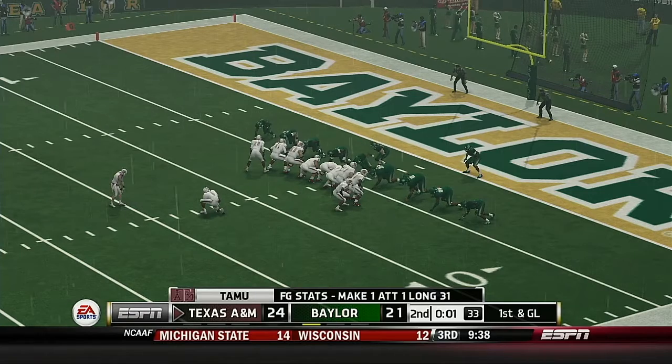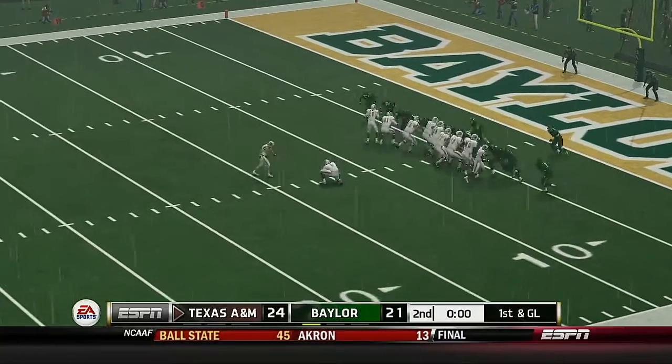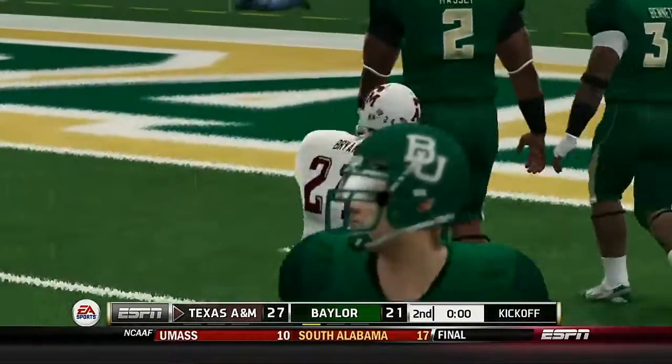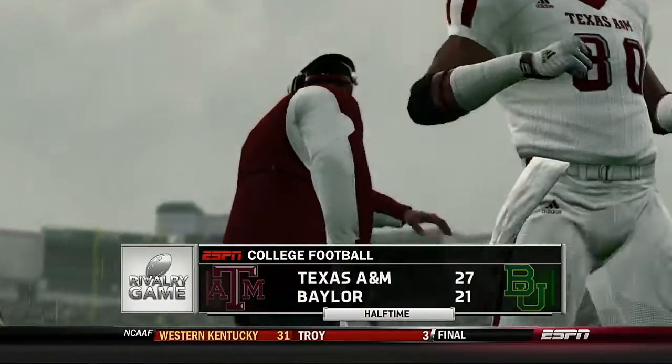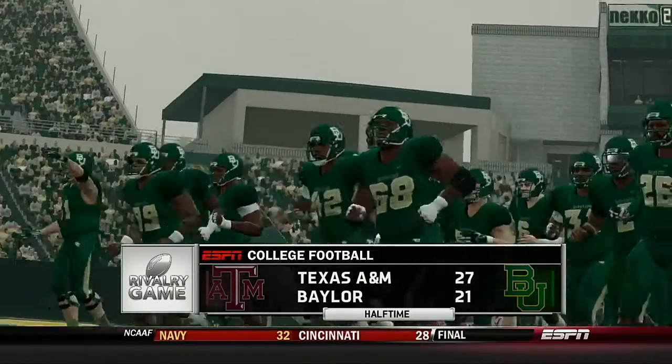So the Aggies quarterback down there on the sideline, and Kirk, you and I talked to him earlier this week, and he is really the main cog in this offense. Doesn't look like he's in that much pain right now. They need him back on the field before this one's over. And he got it. We've reached halftime, and we couldn't have asked for a better first half. 27-21, Texas A&M.